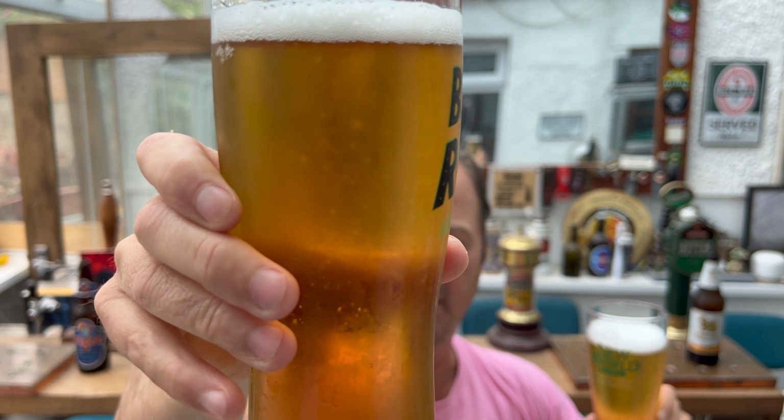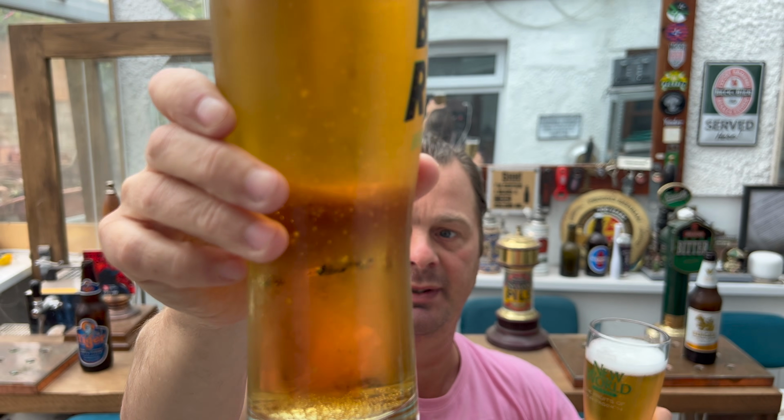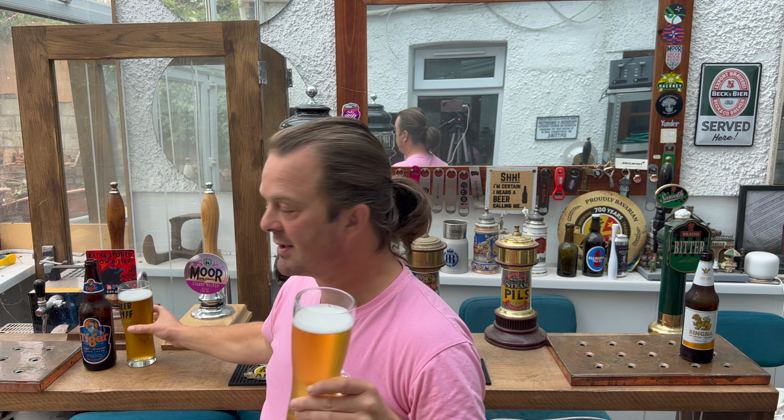If you have a look at the Singha, there's some large carbonation rocking up from the bottom of that glass, which to be honest with you is scaring me a little bit. Because if smaller the bubble, better the beer, larger the bubble, the worse the beer. Not always true, not always true.